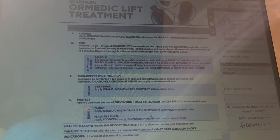So after we apply that lip, we've got the tinted moisturizer on them. They see that instant result. They are ready for their day. You would give them their home care, which is that Image post-treatment trial kit, and that has a full home care regimen for after their peel. And you want to book their next treatment for 2 weeks apart.